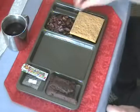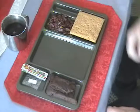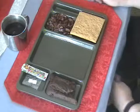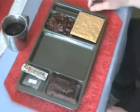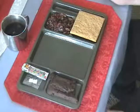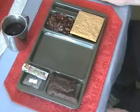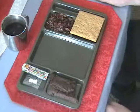Okay, let's have a taste of the cranberries. Tart and at the same time sweet, like you would expect of a cranberry. They taste fine. Fairly fresh. About as fresh as I would expect them to be out of a new package. They taste all right.